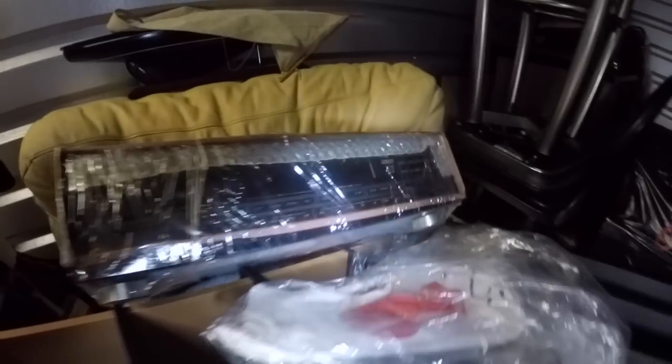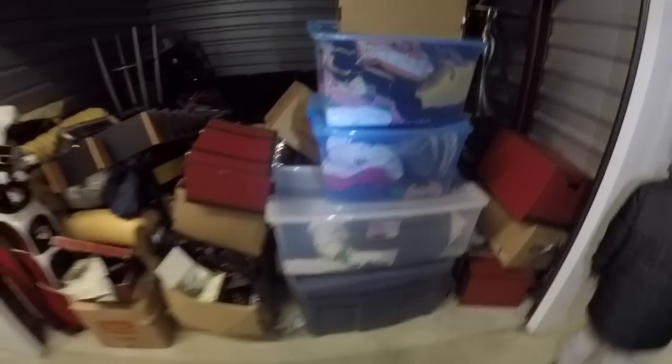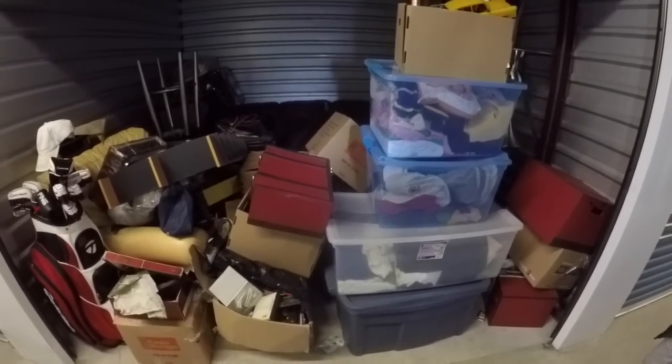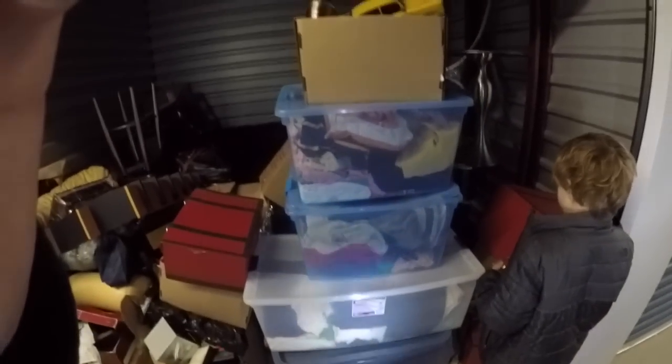I want to open this box. Which box you want to open up? The red box? All right. Well, what we're going to do is we're going to line out three boxes or five boxes and go through them real fast. I did spend $400 on this room, so hopefully we find something to make some money. Looks like there's some decent clothes, some polo and stuff like that. So, all right. I'm going to put you guys down and grab a couple boxes.